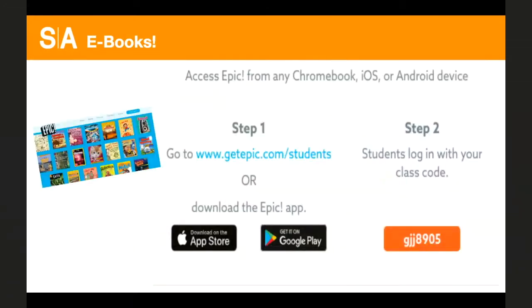Ebooks. Again, you probably have heard about these from your scholar's teacher already, but you can access Epic from any Chromebook, iOS, or Android device. Step one, you just get Epic. You download it, and then you need to log in with your class code. If you have specific questions, be sure to reach out to your scholar's teacher or the main office, and we can support.